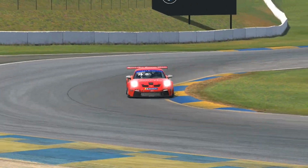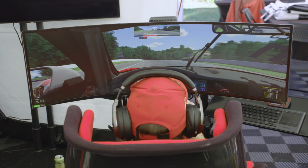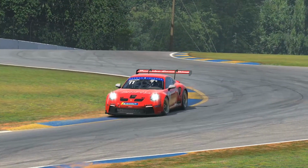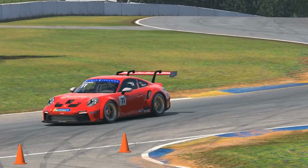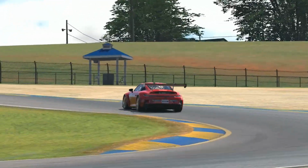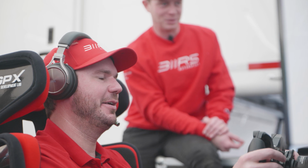I can feel it on the brakes. The brakes are up to temperature. It's funny because the curb in turn 3 upsets the car in the same way. You really have to be careful on throttle. I think the trickiest part of Road Atlanta there, turn 5. Yeah. The braking's on for turn 5. It's the trickiest part in the simulator as well.